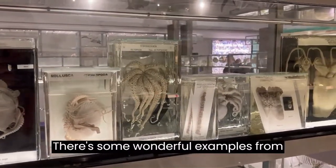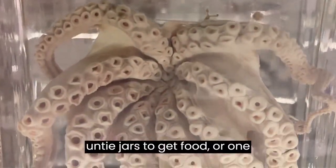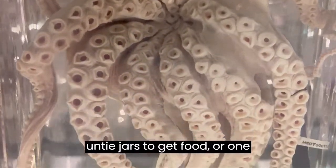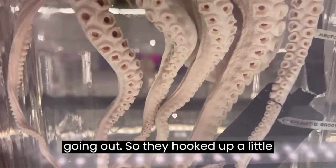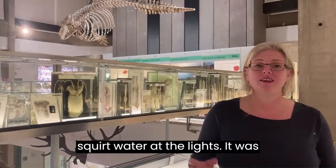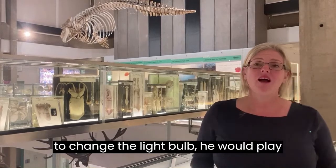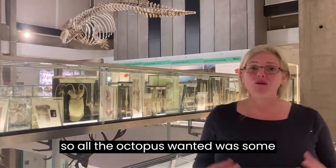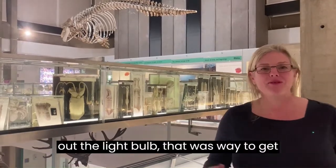There are some wonderful examples from captive octopus where they've managed to untie jars to get food, or one particular one, they couldn't understand why the light in its aquarium kept on going out. And so they put up a little video, and what they found was that it would squirt water at the light, it would short, and then when the engineer came to change the light bulb, he would play with the octopus for a little bit. And so all the octopus wanted was some company, and it worked out that shorting out the light bulb was the way to get it.